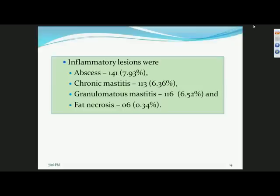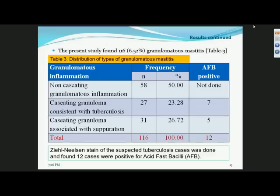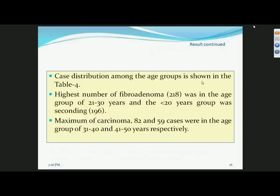The present study found 116, that is 6.52% granulomatous mastitis. Of them, 50% were non-caseating granulomatous inflammation, and the rest 50% caseating granuloma consists 26.72% suppuration association. And Ziehl-Neelsen stain of the suspected tuberculosis cases was done and found 12 cases were positive for acid-fast bacilli. Case distribution among the age groups is shown in table 4.